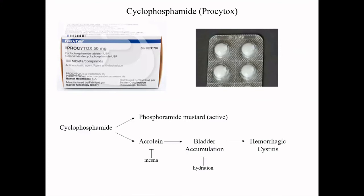So the issue is, as I've described at the bottom there, the cyclophosphamide is not actually an active drug. It has to be converted in the liver to the drug that actually has an effect, which is called phosphoramide mustard. At the same time, it's also converted to an inactive metabolite called acrolein, and that accumulates in the bladder and causes this issue.